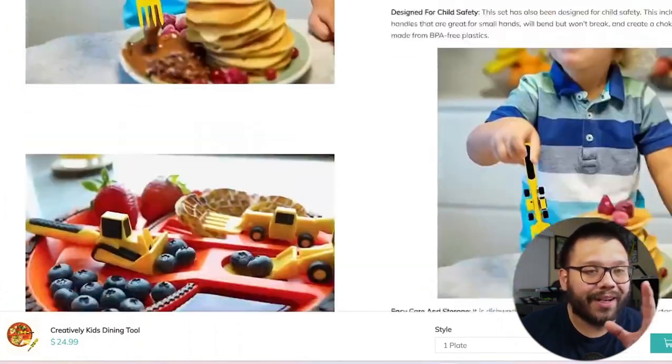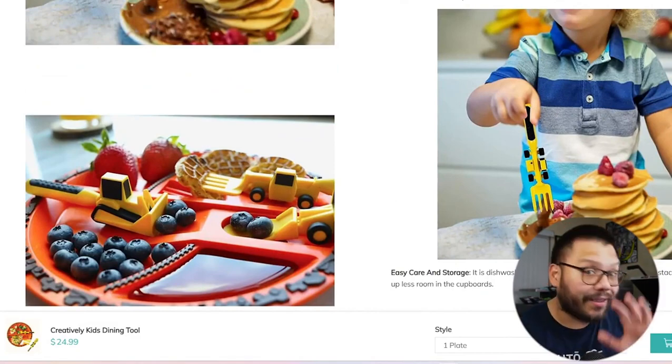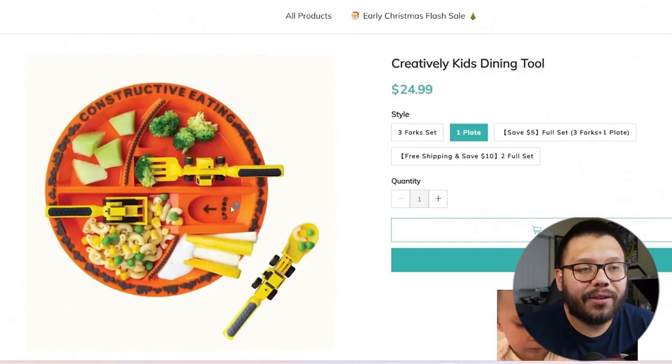Images are kind of everywhere. I'm not a huge fan of that. I don't like when they have pictures literally around the entire web page, just like they do here. To me, it's better to have the images up here and just be able to click through them. It makes the website a lot less cluttered. It makes it easier to navigate. And it just makes it a lot more user-friendly.